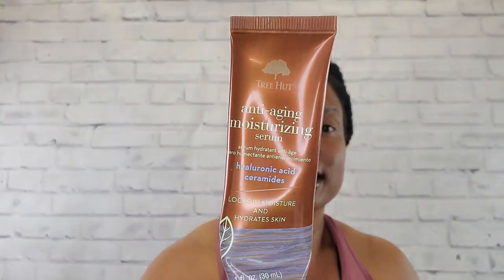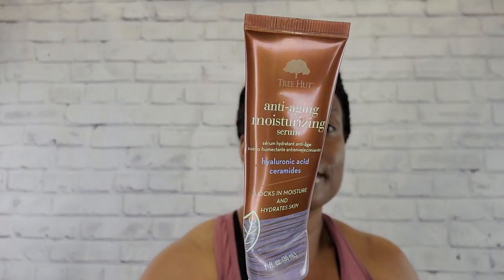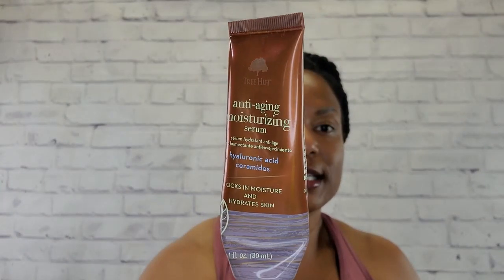Here's another product I got from TJ Maxx. It's by Tree Hut. You know Tree Hut, that does the butters and the scrubs that I've come on and talked about loving so much. This was an anti-aging moisturizing serum by them. It has hyaluronic acid and ceramides, wonderful for the skin. And so I got this to use on my skin to help lock in the moisture after I wash my face. And I really like this.